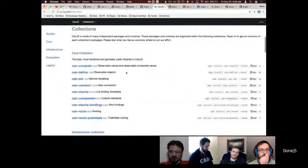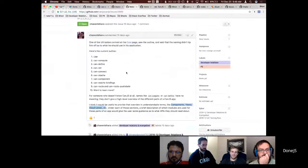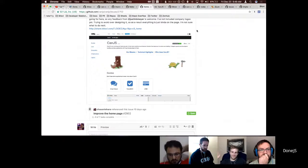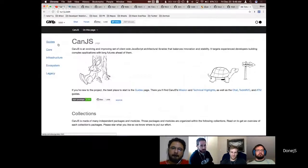You go to the homepage. If you're a new user, then you want to be directed. We want to put them through that flow of either learning more about CanJS or starting to get into one of the guides. Yeah. I don't know. I know for me, I go to the homepage just so that I can get links to start drilling through the navigation.